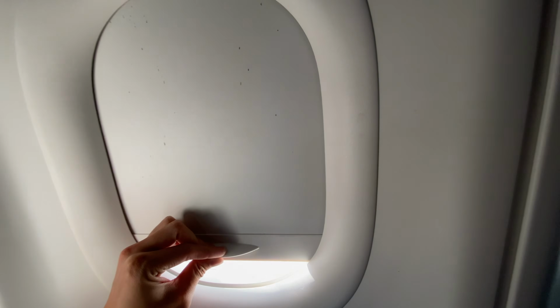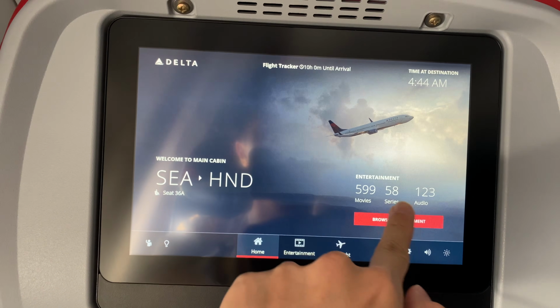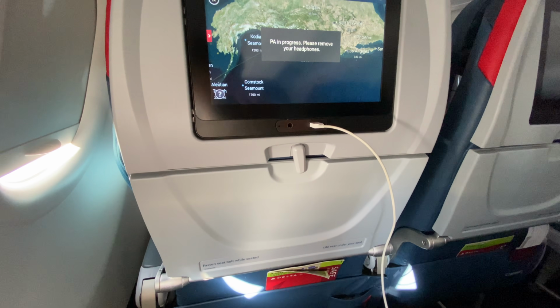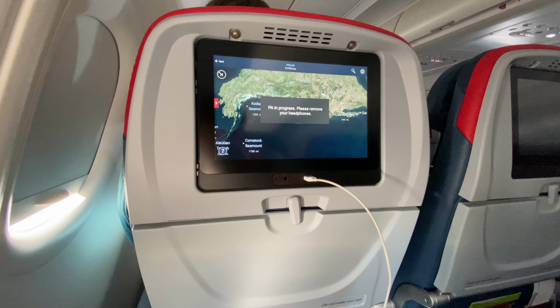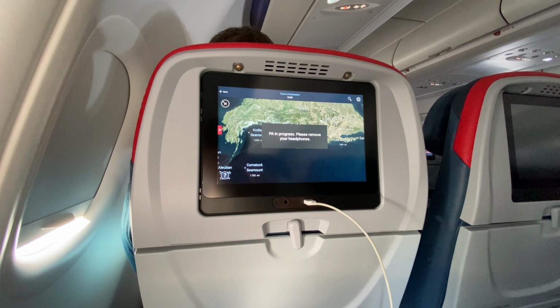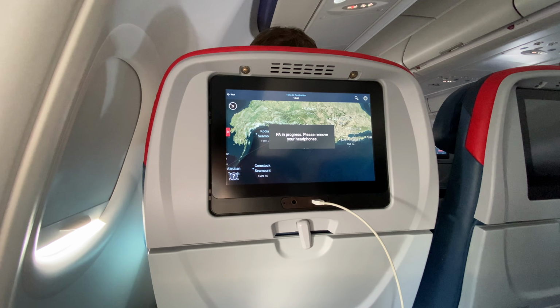Like on the first flight from LA, your in-flight entertainment on Delta is really extensive, 599 movies to choose from. A special welcome to our SkyMiles and Medallion members. We appreciate you continuing to trust us with your travel. Our priority on this flight is a safe, clean, and comfortable experience for you.